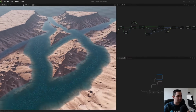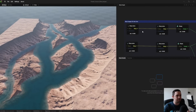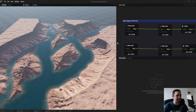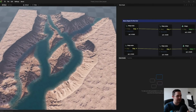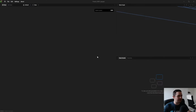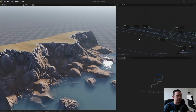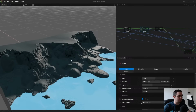You can also import height maps and things like that. And some of these are commented, so you can see base shapes for the river or whatever it happens to be. And it's just really cool to see all this erosion and the mimicry of Earth, so to speak. So really quite awesome. I like this preset quite a bit because it uses some pretty cool rock generation and things like that. You can increase the number of layers of rocks.